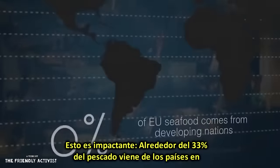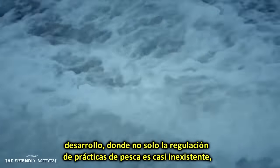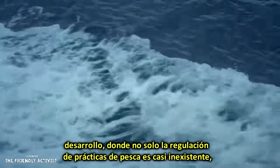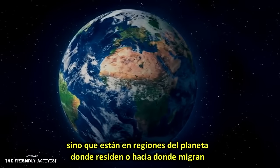This is shocking to know, seeing as around 33% of fish are coming from developing countries, where not only is regulation of fishing practices and working standards almost non-existent, but which also happen to be in regions of the planet where endangered species reside or migrate to.